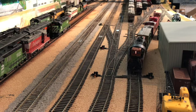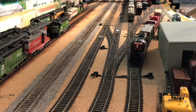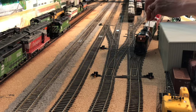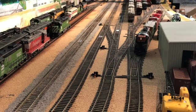A little bell ringing to make sure they know we're coming. This GP9 we've been using as a switcher is an Athearn Genesis unit with a Tsunami 2 sound decoder.